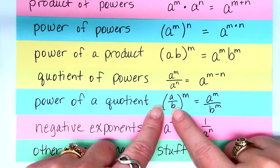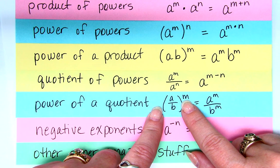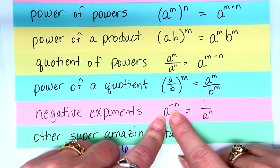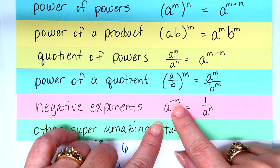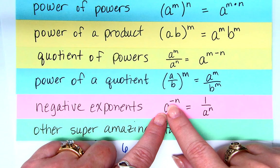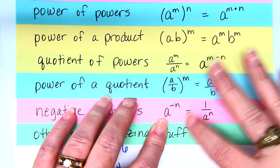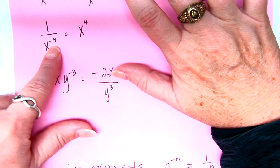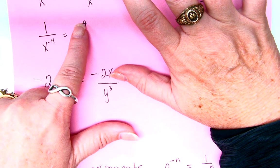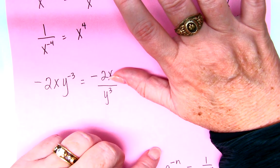When you're dividing two numbers that are both being raised to an exponent, which one is raised to the exponent? Both. What about negative exponents? Are we allowed to have negative exponents? No. If you have a negative exponent and it's in the numerator, where does it want to go? The denominator. And if it's already in the denominator, like this one, where does it want to go? To the numerator. When it moves where it wants to go, it is no longer negative. Do you remember that?